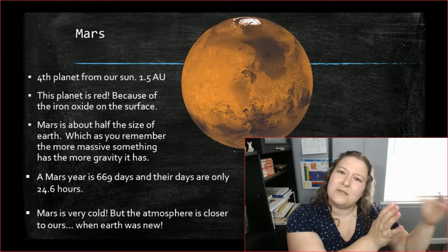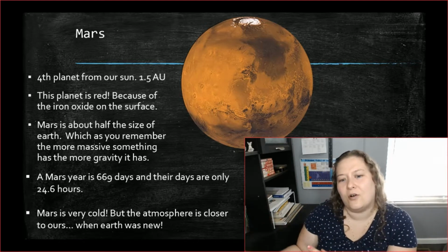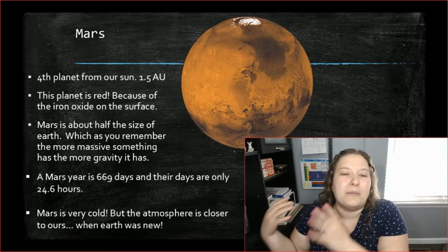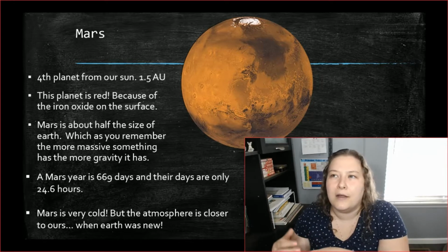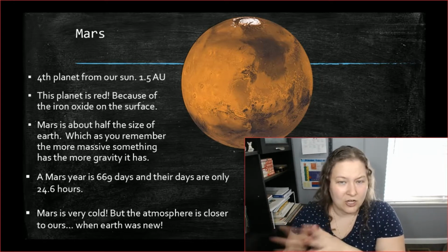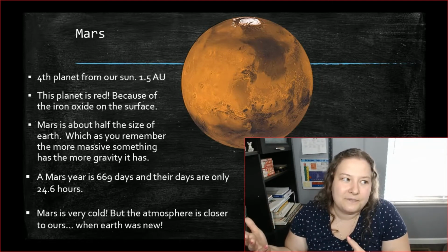So on one side we got Venus, which is very toasty, and on the other side we have Mars, which is very cold, but not so cold that we cannot approach it, right? So it's only in the negative 60 degrees Fahrenheit area-ish, right? So that's really cold. That's below freezing, but it's not.